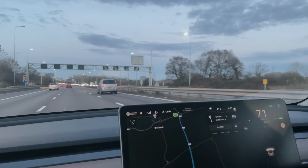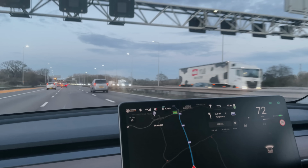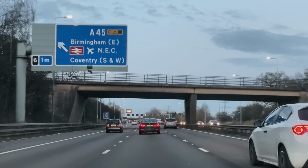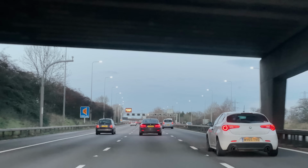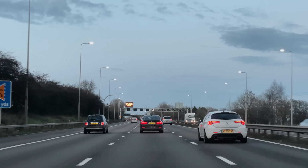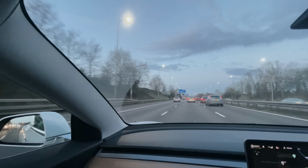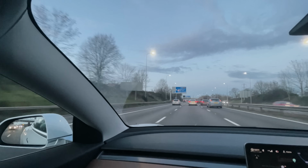Oh, and one thing to note is, obviously this was recorded prior to Christmas, and it means that I'm not showing the new update or the different UI. Now I actually really like the new user interface, I think it's really clean, but I know it's had a mixed reception, but I do like it. Apart from the gear indicator for drive and reverse, I do think that needs to be a little bit more obvious, maybe a colour change or something like that would help.